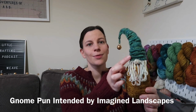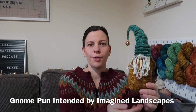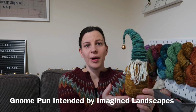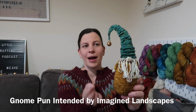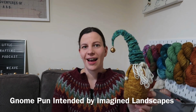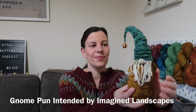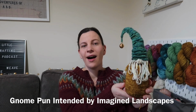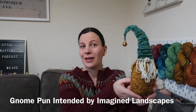I believe this one was a Beehive Yarns 10 gram, and this one I think was from Mr. B's or Bird Street Yarn as they're now called. But I absolutely love his little beard and the way that that works. And I got a small bell in one of my other advent calendars, so I decided to attach it to the hat to make him a little bit more Father Christmassy or Christmassy in that way. So yeah, I haven't named him. I think it's a him. I am going to ask the recipient to name him and let me know what they think he should be called.